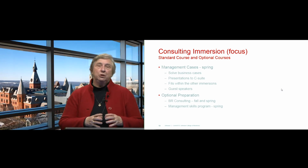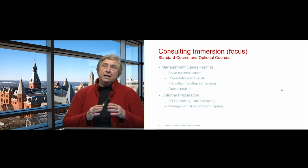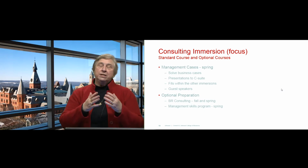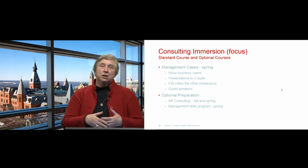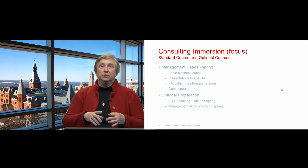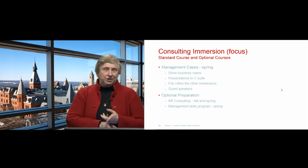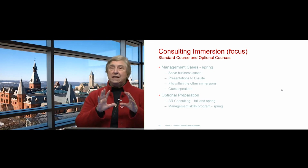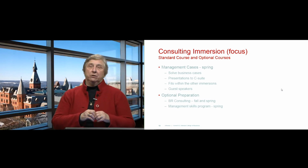When we talk about it, there's a standard course in the spring that's the core of this immersion. It's called Management Cases. In management cases, you're really spending a lot of time solving business cases. So you're taking the role of a consultant, working with the C-suite, the CEO, the COO, the CFO, the CMO, the Chief Marketing Officer, any of those key business functional areas.